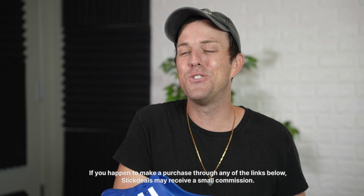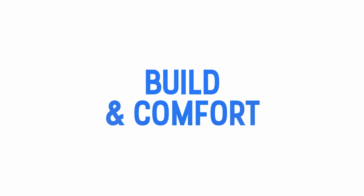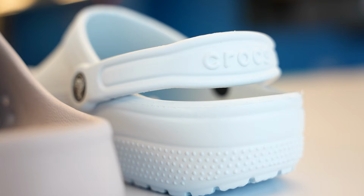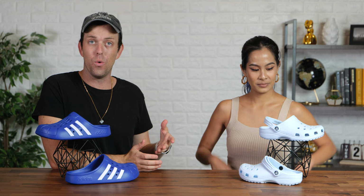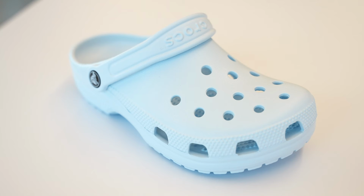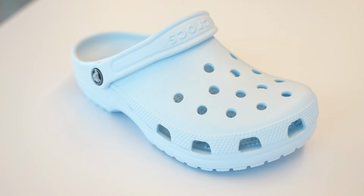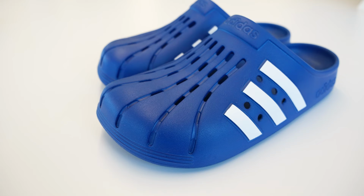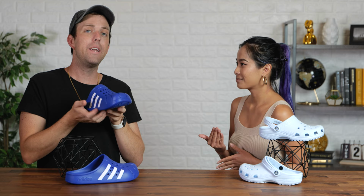First, let's talk about build and comfort. Build is like such a weird word there. Both shoes are made of a foam rubber material molded into one piece. Well, the Crocs technically have the heel strap, so that's like a few pieces there, but the Croc Classic Clog features several holes around the side and toes and circular holes around the top for a very breathable fit. And the Adilette Clogs, they also have holes to help your toes breathe, but none in front where your toes live. So if you wanted to hide some cash, you could do it in the Adidas Clogs.